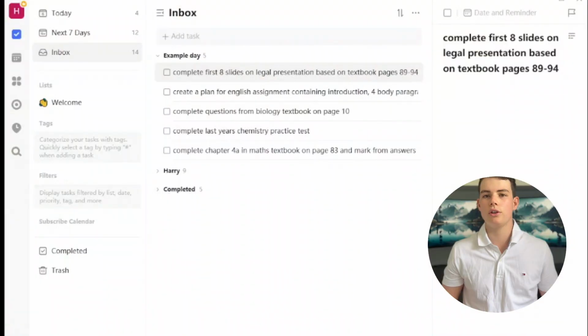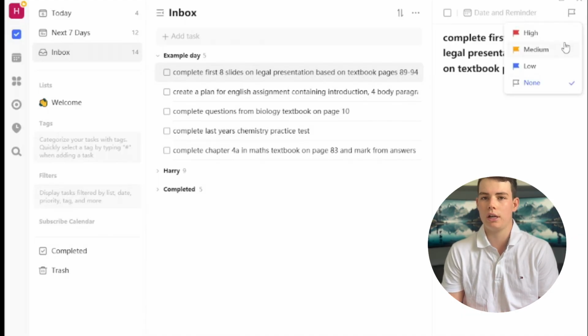So go through and be specific with exactly what each task requires. Try and make it so that if two people were trying to complete the same task, they'd have all the information they need to do them almost identically. For example, complete questions 1 to 7 from the biology textbook on page 10, rather than just complete the biology questions. Next, you need to go through and decide exactly how important each task is.